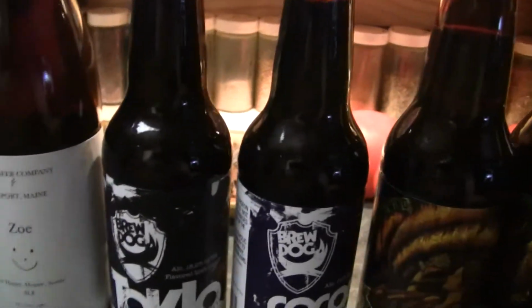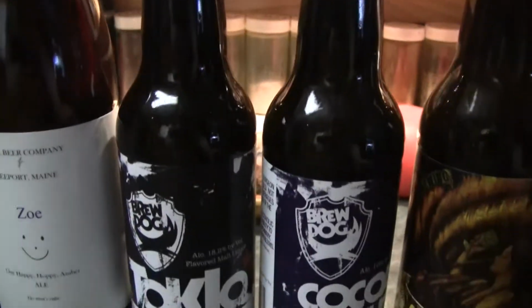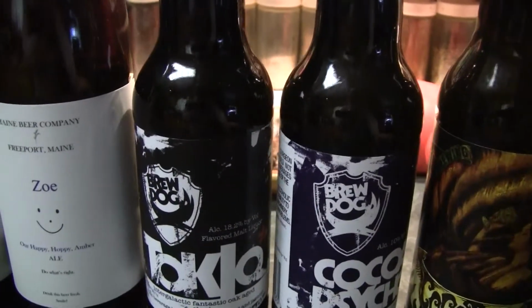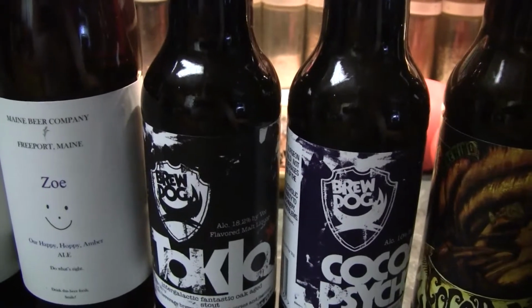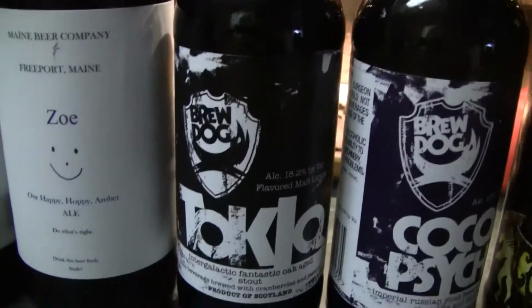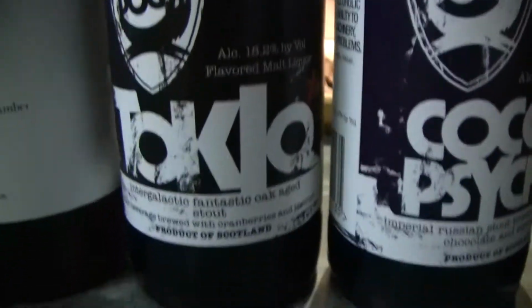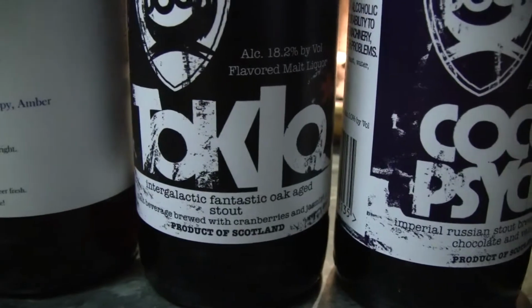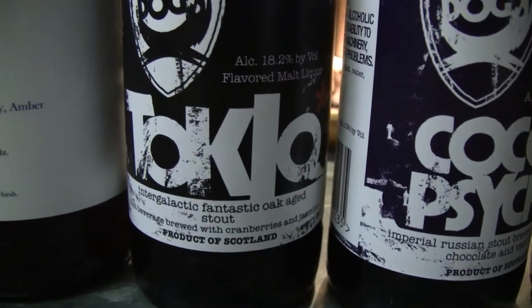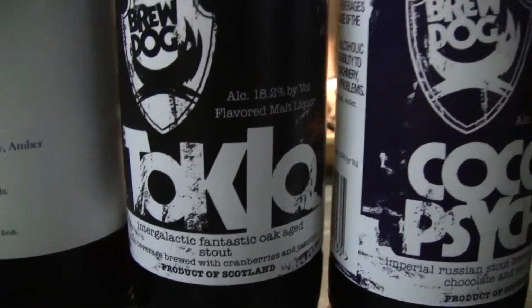Picked up a couple from Brewdog. And guys, these were pricey beers. These little 12-ounce bottles retail for about $12.95, $13 a pop for a little 12-ounce bottle. The Tokyo is the great big beer. It's 18%, and it says here an intergalactic, fantastic oak aged stout, and that's a big beer at 18%.